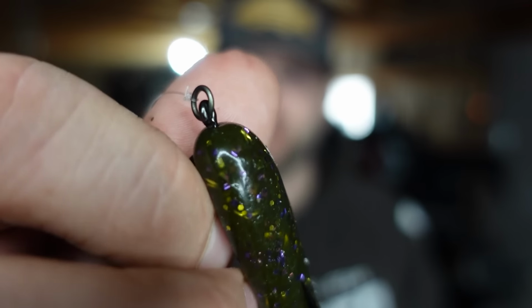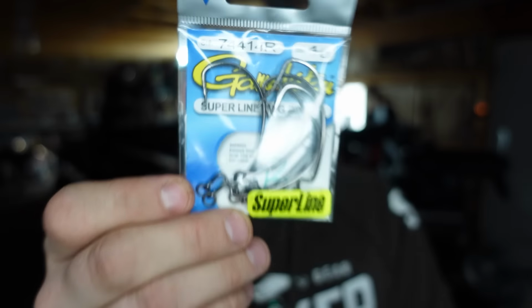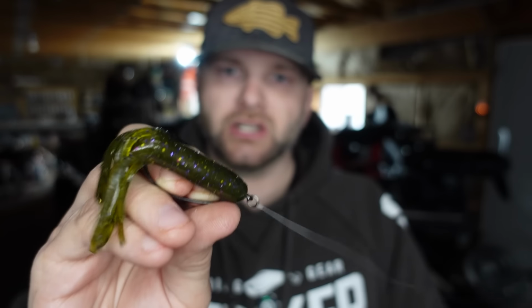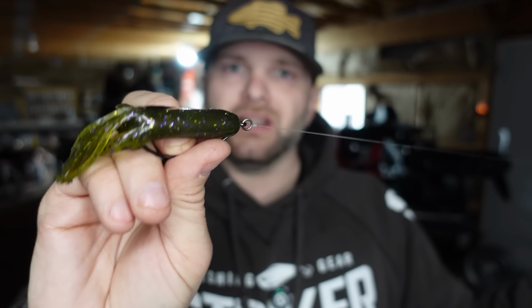And one thing maybe you guys have already noticed is that the hook that I use has a welded ring on the front of it. This is a Gamakatsu ringed superline hook. VMC also makes one, but to me what that does is it gives that bait a lot more natural action in the water as opposed to tying directly to the hook itself. It's going to allow this bait to have a lot more natural action, and when I set the hook, it's going to straighten out that ring first and then the hook, and it's going to allow that hook to position properly in the fish's mouth.